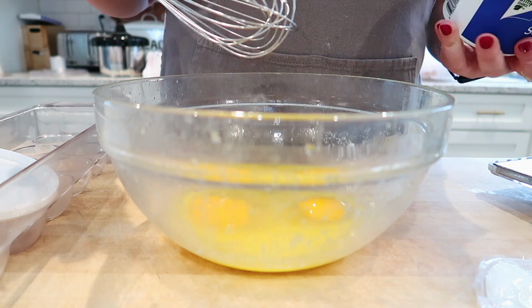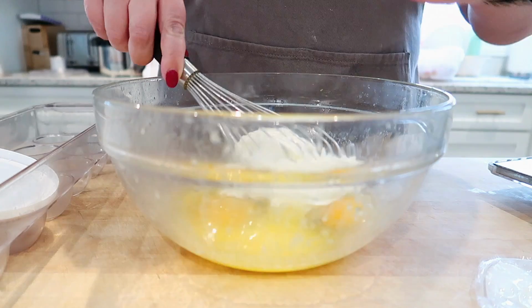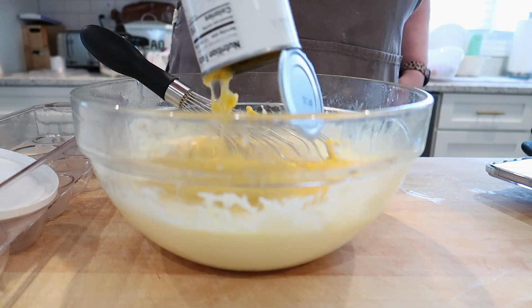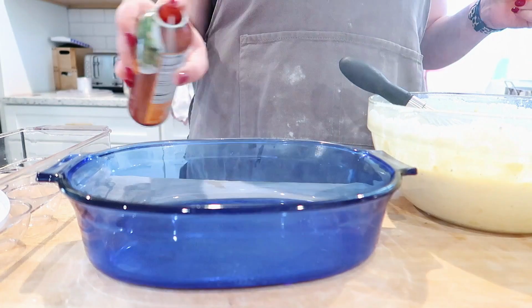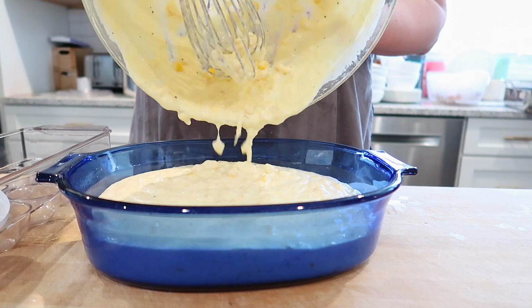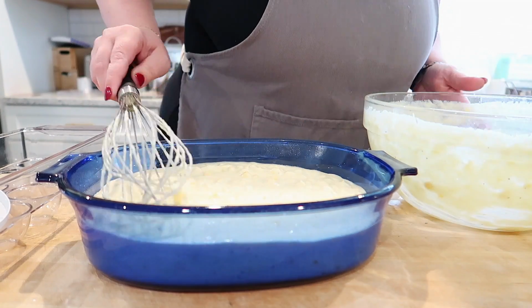So in here I've got 1 stick of melted butter, 2 eggs. I'm gonna add in a cup of sour cream, 1 can of whole kernel corn, don't drain it, 1 can of cream corn. I'm gonna add my corn muffin mix, homemade. Okay, so after everything is mixed together, I'm just going to grease my baking dish and pour in the corn mixture. This will bake in an oven for usually about 45 minutes.